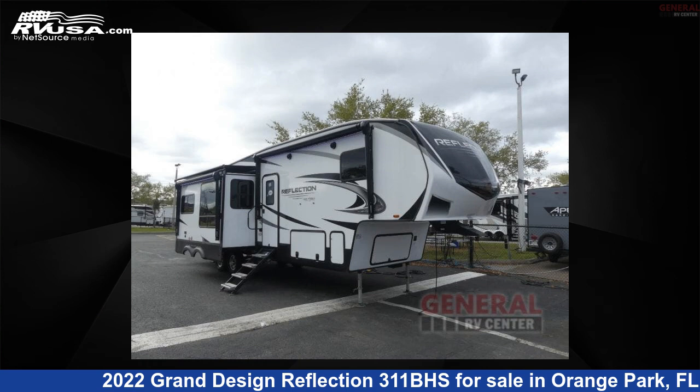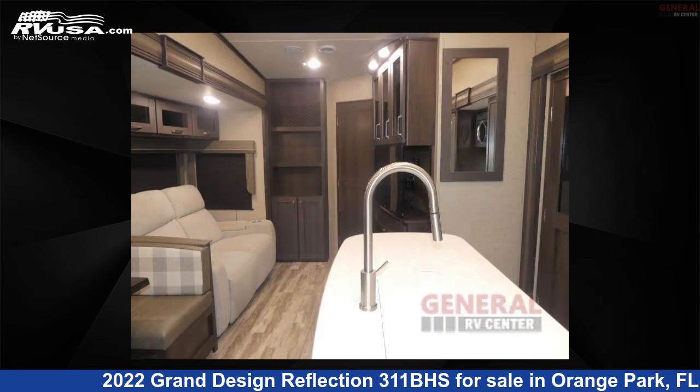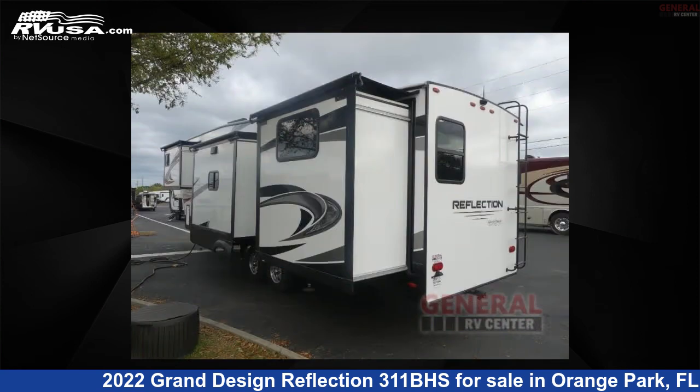This 2022 Grand Design Reflection 311 BHS is a fifth-wheel RV. It is located in Orange Park, Florida, 32073 and is offered for sale by General RV Center.